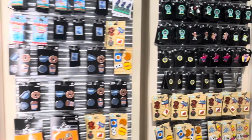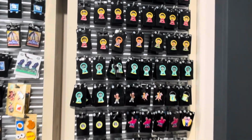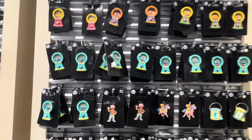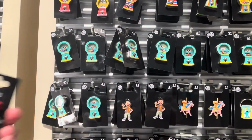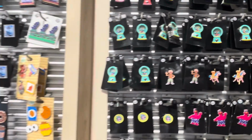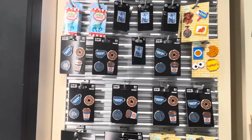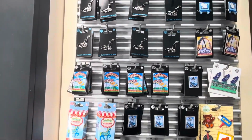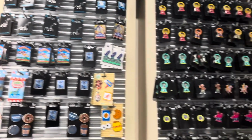And then they have their own version of pins. They have all the Sesame Street fans. All the Sesame Street pins. They're all on gumball machines. And they're $21.99 for those pins. And then they have kind of these sets. And then you get up into Shamu and all that. So people working their way around the store.